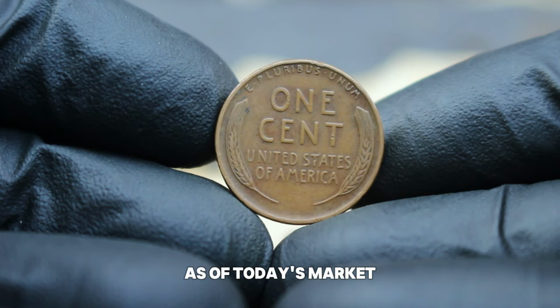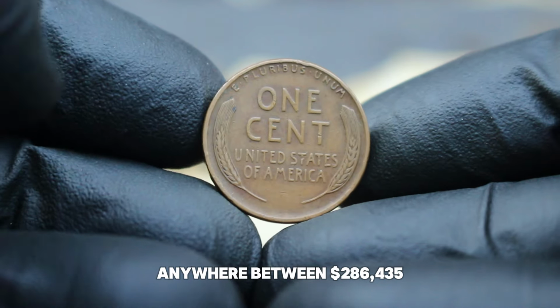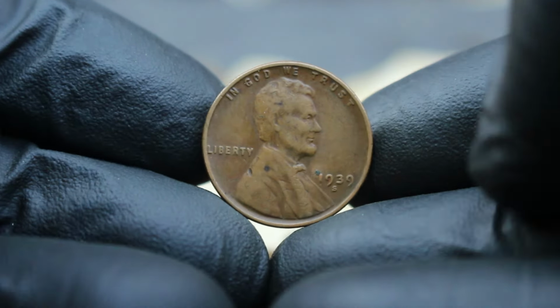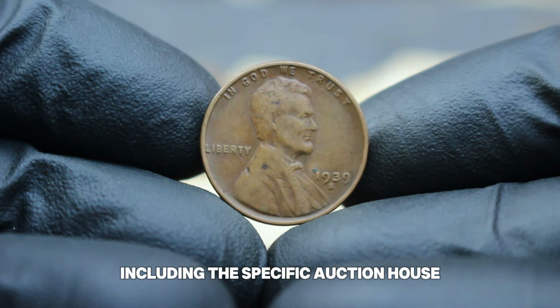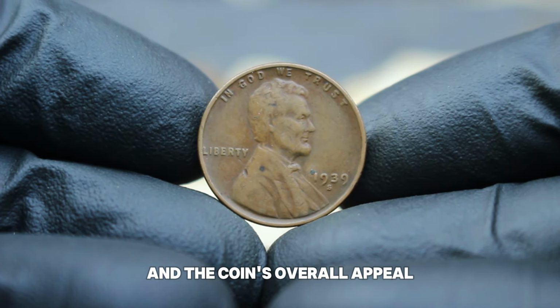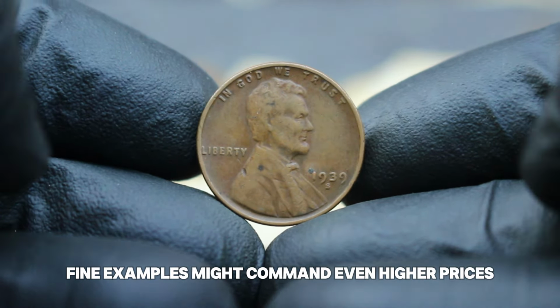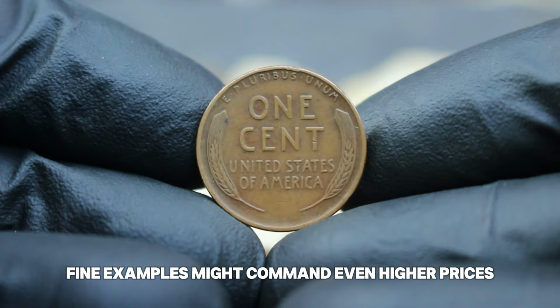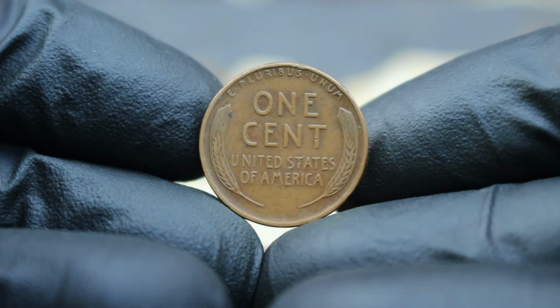As of today's market, you can expect to see this coin selling anywhere between $286,435. Prices can vary depending on several factors, including the specific auction house, the competitive nature of the bidding, and the coin's overall appeal. In some cases, exceptionally well-preserved fine examples might command even higher prices, especially if they feature exceptional eye appeal or unique characteristics.